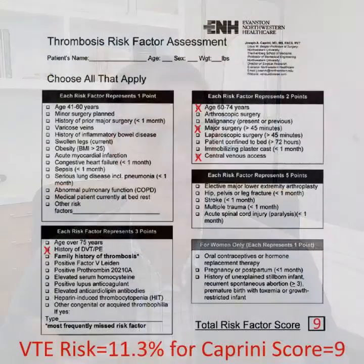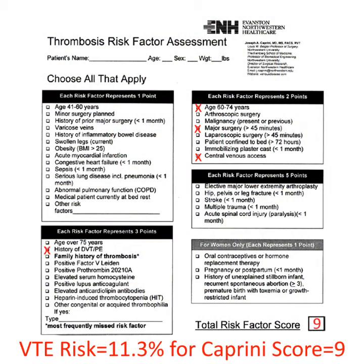This information is incredibly helpful to surgeons because it allows you to say, oh, you're in that very low risk group with a risk of less than 1% and in fact 0.3%, or you're in that very high risk group with a risk over 11%. And as surgeons, that's information for us that is actionable.